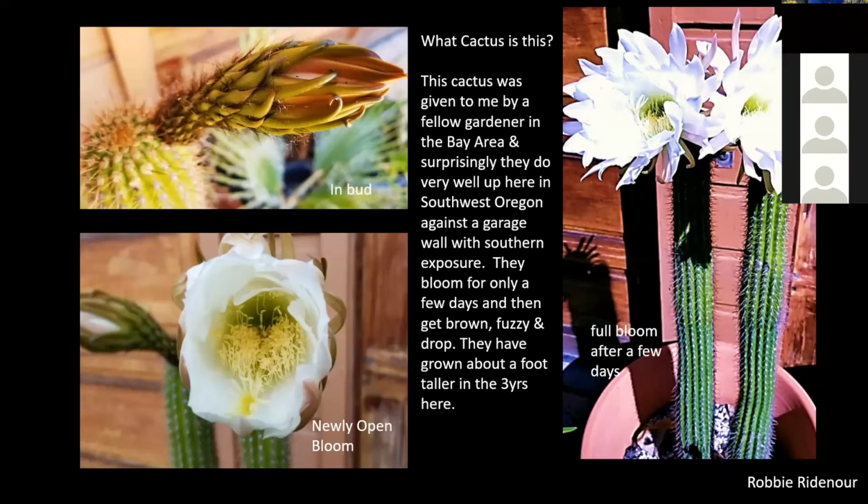Yeah, I brought these up from California as well. A gardening friend of mine, she grows a lot of cactus, and she offered them to me, and they were about half the size when we brought them up. And they seem to do fine. They're against the south wall where it gets really hot in the summer. But I don't know what kind of cactus it is. They bloom in the daytime, it looks like, correct?